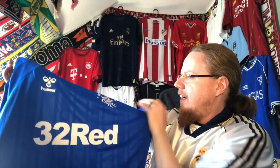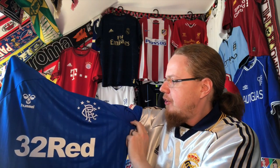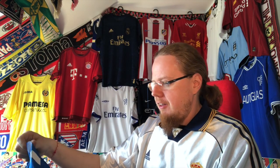Now, of course, the special thing with Rangers is that the logo they have on the shirt is a different one than the one they use for the official Rangers logo, and then I have a jersey logo, which I always find very interesting. The five stars, of course, for the over 50 titles that they have won. But yeah, it's a beautiful shirt. It's my first Scottish shirt. The Scottish League is unfortunately one that I don't follow that closely.